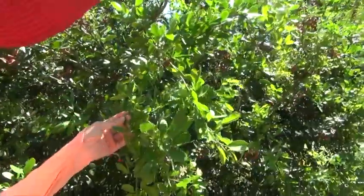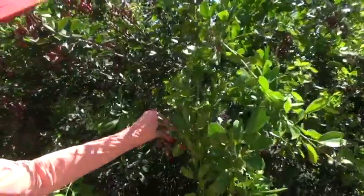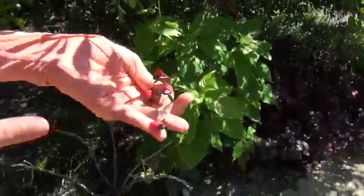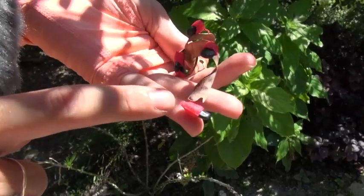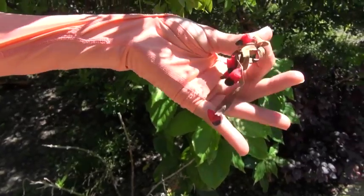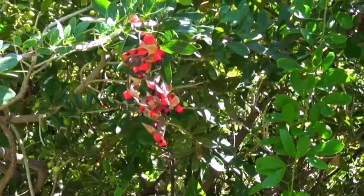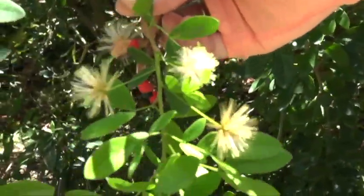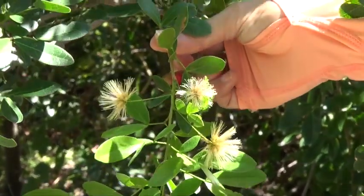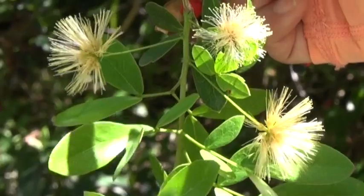This is one of my favorite natives. This is Florida Keys black bead, and it's called black bead because of the seed pods on it that get these black beads. But look at that, they're covered, this part is called the aril that surrounds the seed, and it's this bright red color. Isn't that cool? Powder puffy flowers. Oh, here's some right here. These are the flowers. And so those are great for bees and butterflies and hummingbirds.